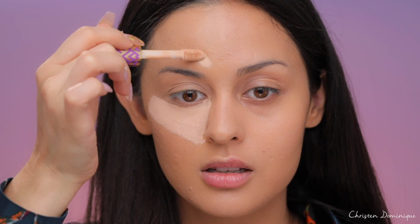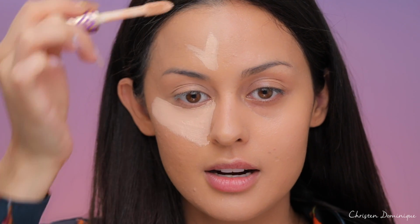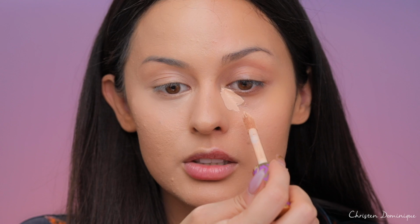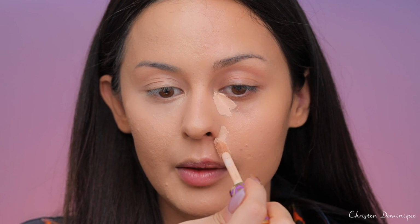I'm also gonna highlight right here. This is gonna be odd, but down the nose, brightening the inner part of the face, taking it all the way out to the tops of the cheekbones because we want high cheekbones. They like to keep it right in the center. So I'm just gonna do that part right there, around the nose there, and that's pretty much where I'm going to conceal.